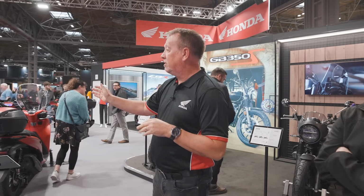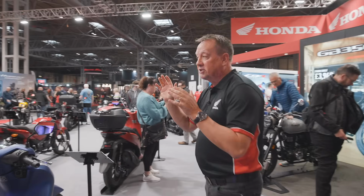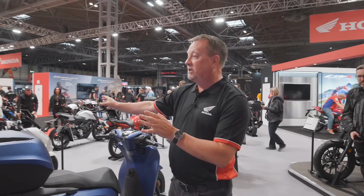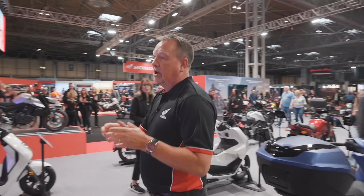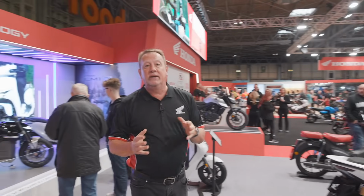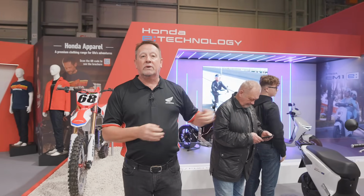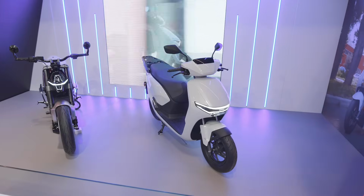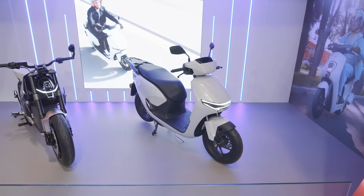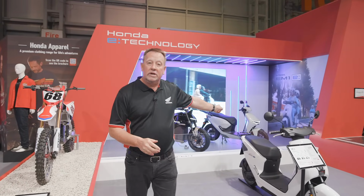We've had a lot of changes also to the smaller bikes in the range, new PCX for 2025, and over here we've also got a glimpse into the very near future. We launched last year the EM1E, which is a small electric bike. We've got a brand new bike coming in the spring, which is the new 110cc equivalent scooter. Really excited about that, ready to go, looking good on the stand.